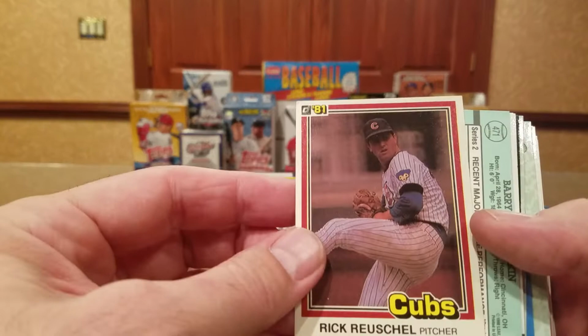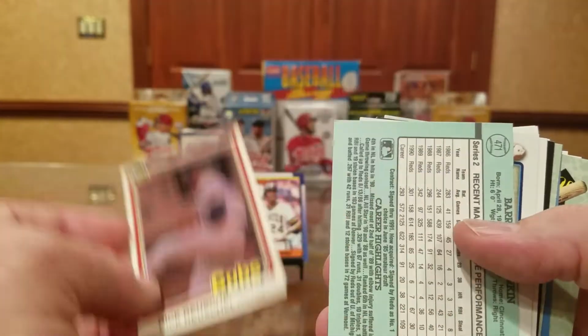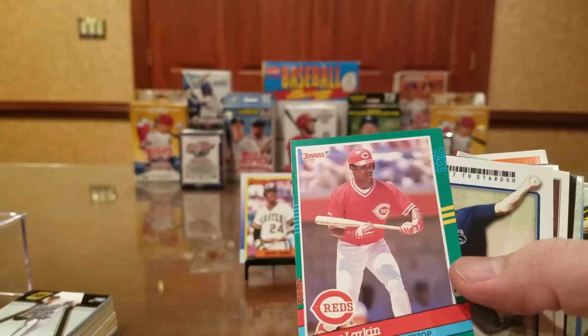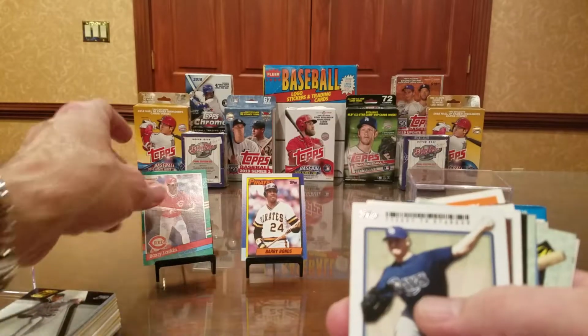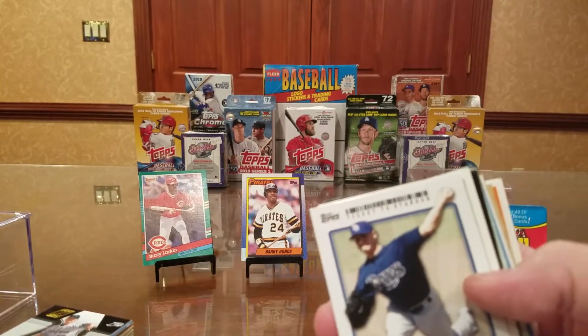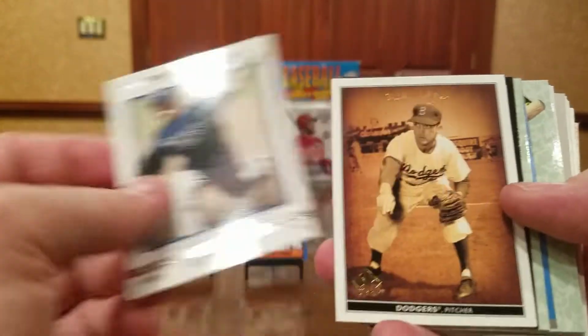Let's get started. Rick Russell, 81. It's not a 70s card. Pretty good card nonetheless. Awfully dark photography on that. Barry Larkin, he's a Hall of Famer. We'll put our Hall of Famers up here. We're guaranteed at least 4? Let me read this label again. Guaranteed. Scott Kazmir, good player.